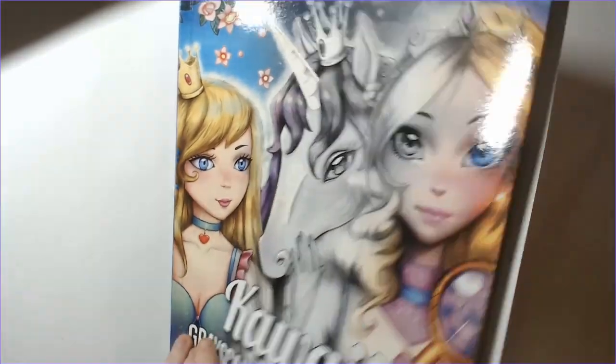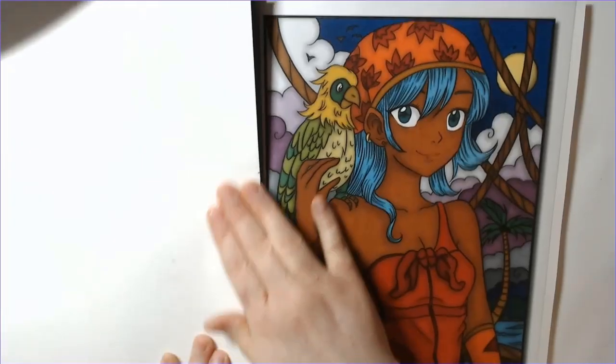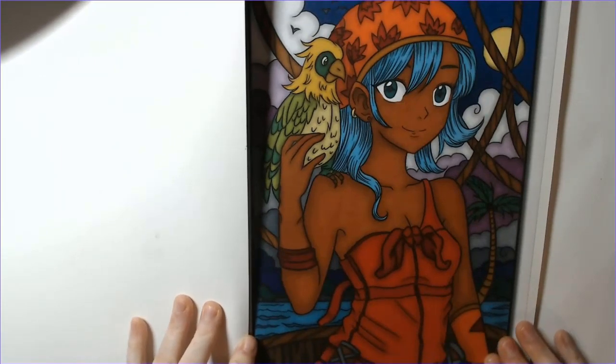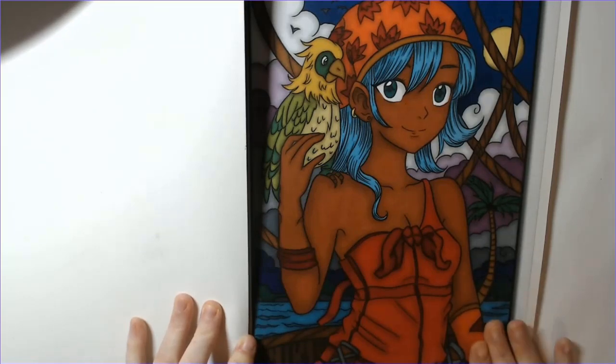And I tell you, every time I do one of these grayscale pictures, this is Kawaii, by the way, grayscale by Jade Summer, I'm like, oh, it looks so good. I need to do more of these. And then I forget till the next time. But this is my pirate girl. And y'all know, as much as I love my jungles, I also love my pirates.